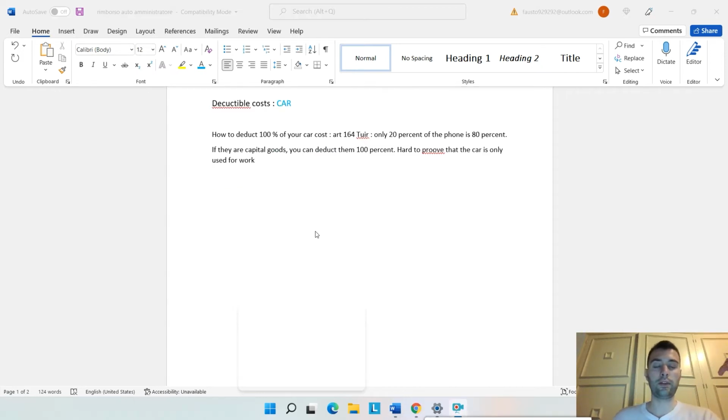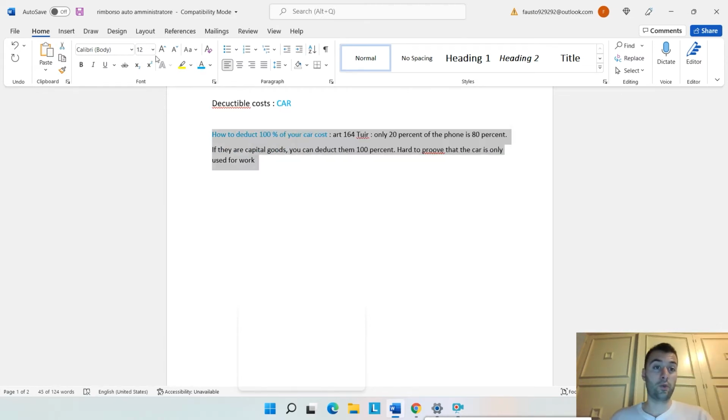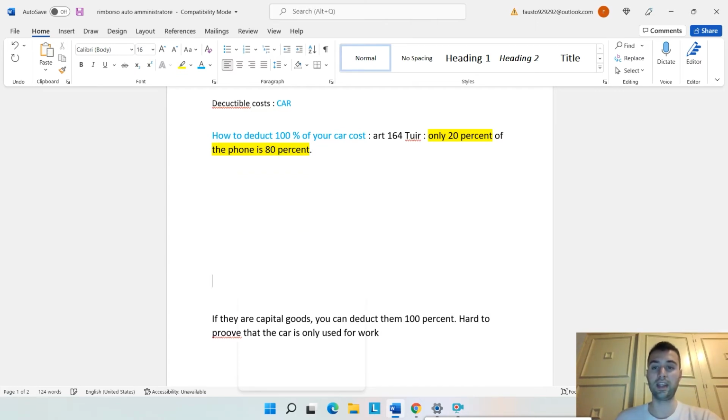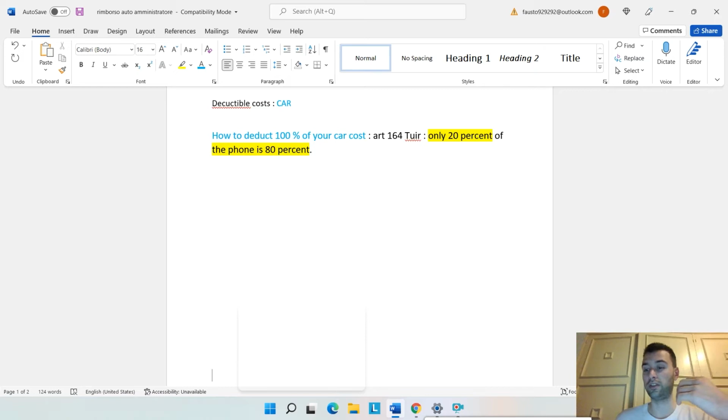Normally in Italy, the question is how to deduct 100% of your car cost. This is a very difficult question because unfortunately in Italy, if we take article 164 of our legislation, we see that only 20% of a car cost is deductible fiscally. Only 20%. And here I wrote another example, 80% for the phone. So if you are using your car as a legal rep, in Italy the assumption is that you use it personally and for work, so you can deduct only 20%, which is not too much, as you can see.